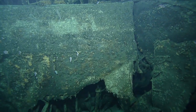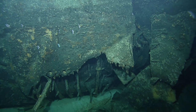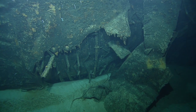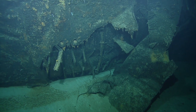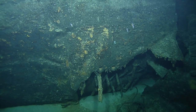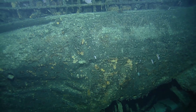Something that's hard to appreciate is the sheer scale of this until you actually see it. We've already been here doing this, and we're only a third of the way down half of the submarine, right? Are we heading to the bow or the stern? The stern. Again, the bow is missing. Yeah, it's a separate piece.